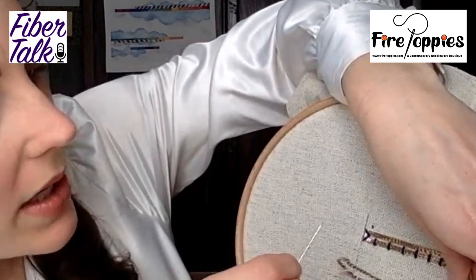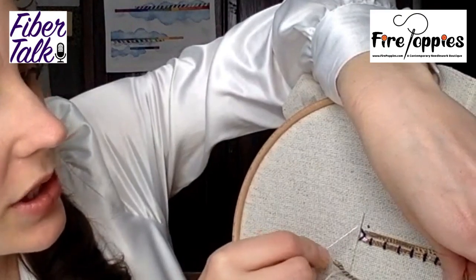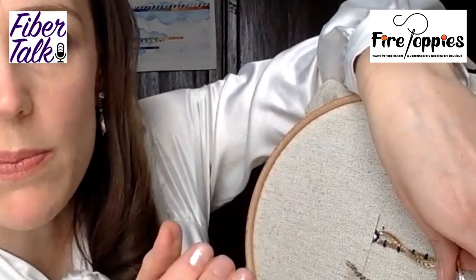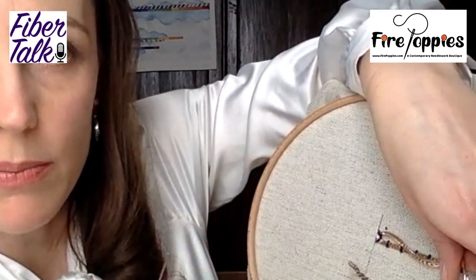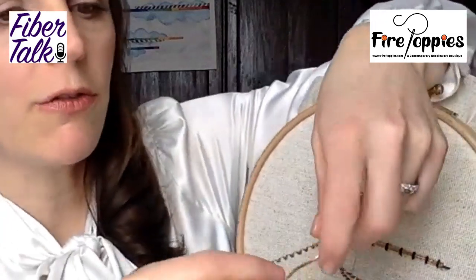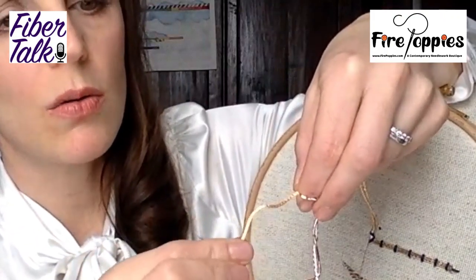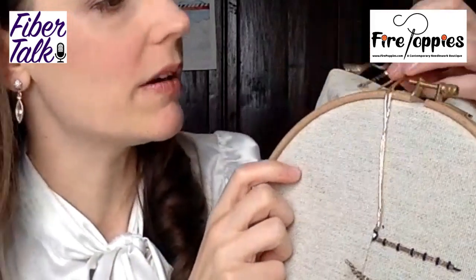Now you might wonder, why did I also make an example here and not just do this one? It's because this thread has no metal content, so it doesn't hold its shape as nicely when you turn around a corner. For example, passing has metal in it, and this is just like a foil. You can see it's kind of unraveled here. It's a foil wrapped around some kind of synthetic core. I don't know what that is made of, so it doesn't hold the shape very nicely.